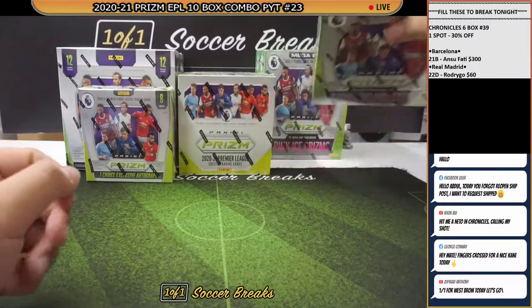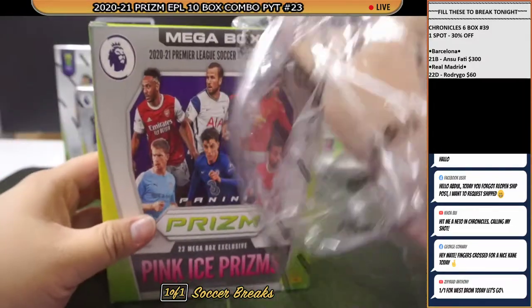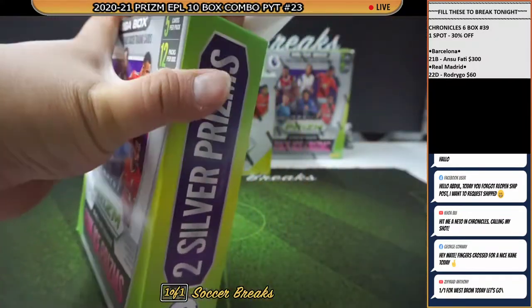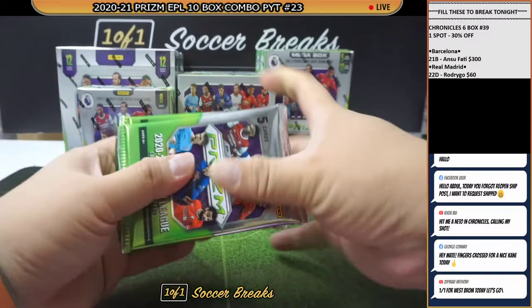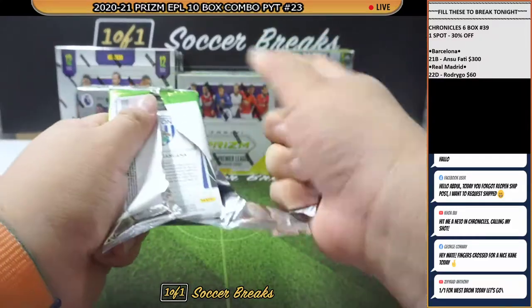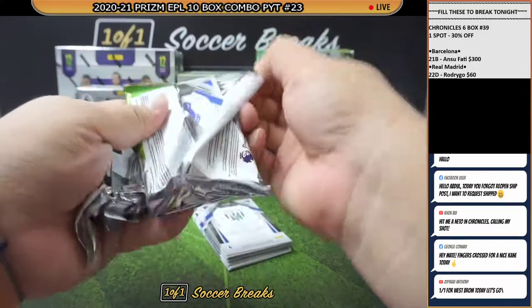Alright, let's go. Pink Ice Prizm, box number 1. We have pulled our first pink ice auto in the last break, so we are looking to get another one if we can. Did anyone remember who is our first ever pink ice Prizm auto?